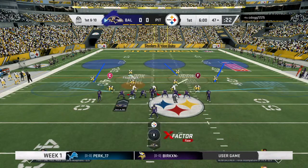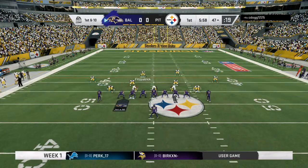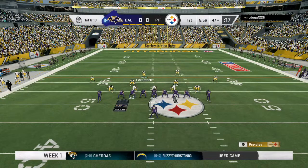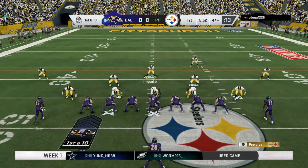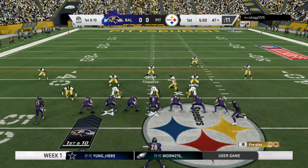Check 13. Check it back. Tighten up. Back. Go.